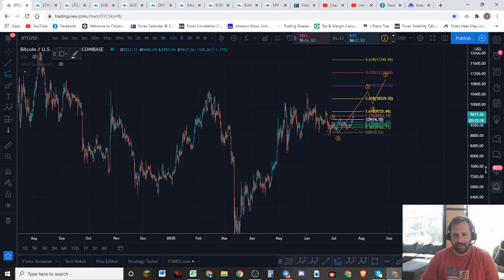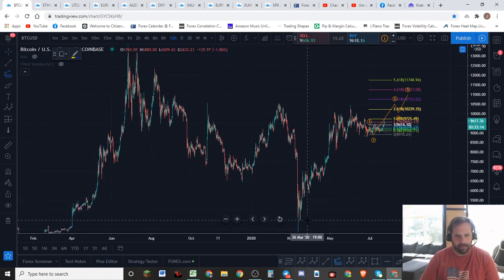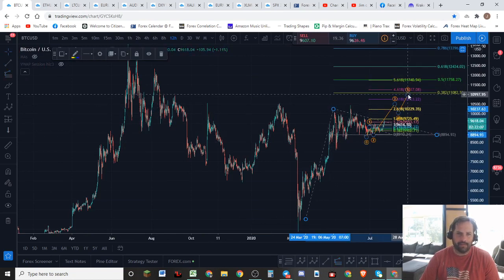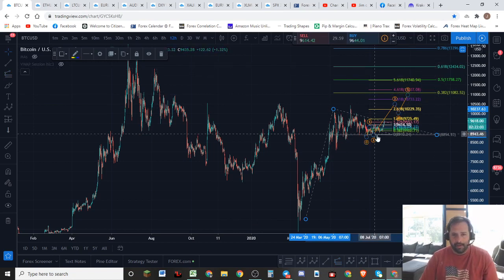But let's look at our projection here from the bottom and see if there's any confluence with that. Come on. There we go, right there. 4 ended there to there. Yeah, these fibs are saying even up to 12,000, guys, 12,400, if this was the end of the fourth wave.